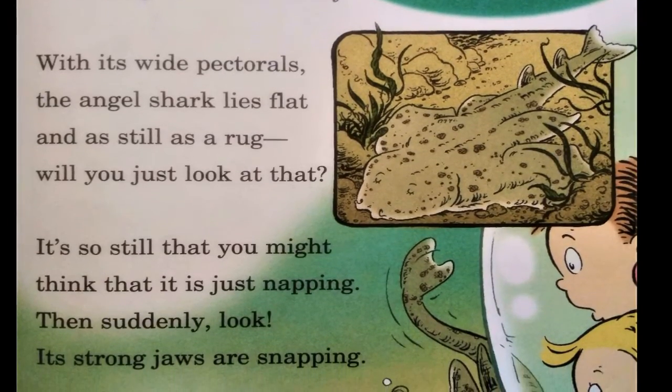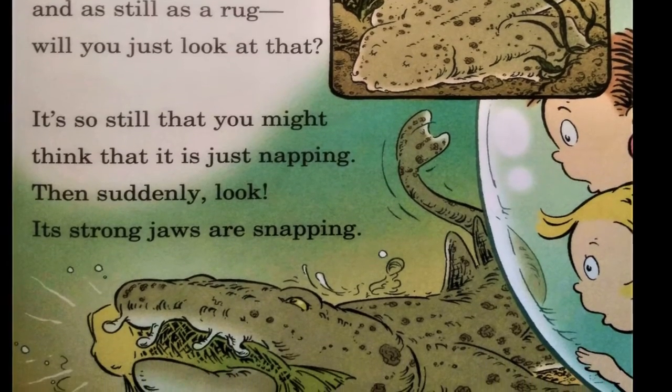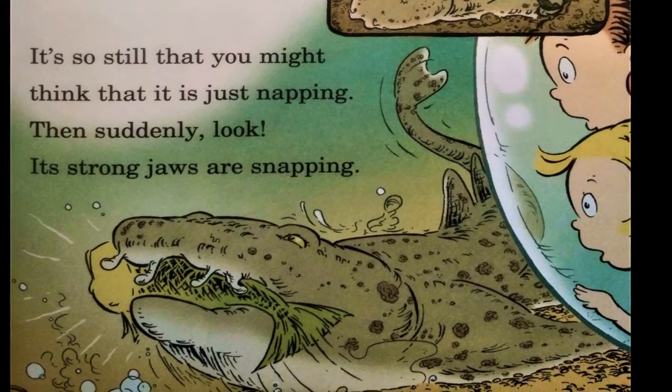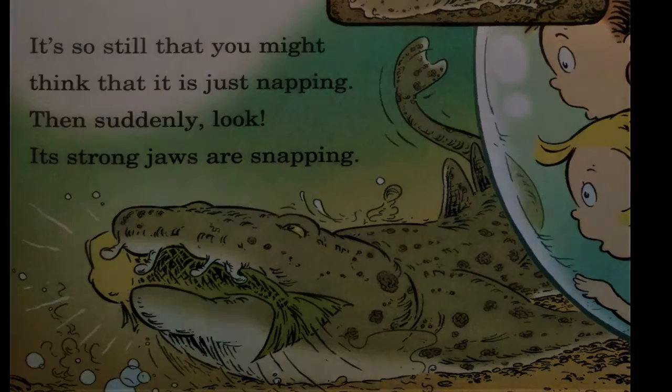With its wide pectorals, the angel shark lies flat and as still as a rug. Will you just look at that? It's so still that you might think it's napping. Then suddenly, look, its strong jaws are snapping.